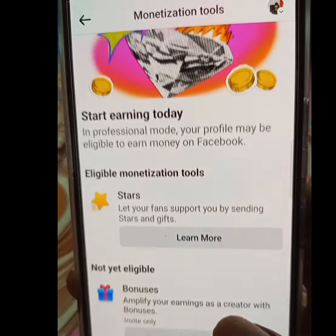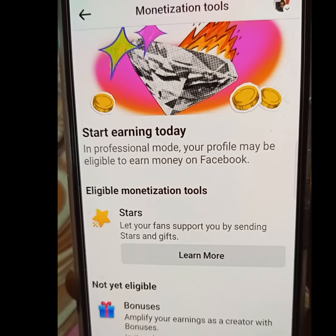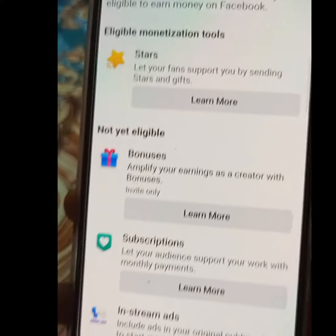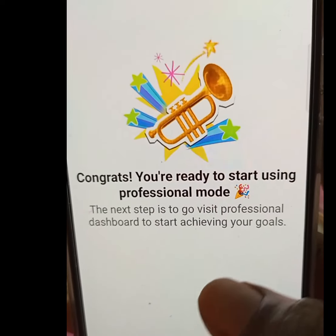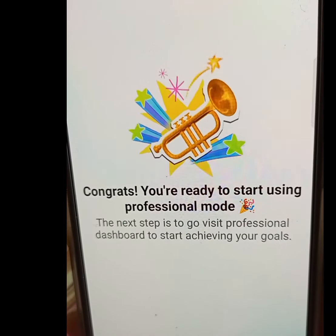As you can see, it says start earning today. In professional mode, your profile may be eligible to earn money on Facebook. Now, tap Next. Once you have tapped Next, it will bring you here. Tap Next again, and it will bring you here. As you can see, it says congrats, you are ready to start using professional mode.